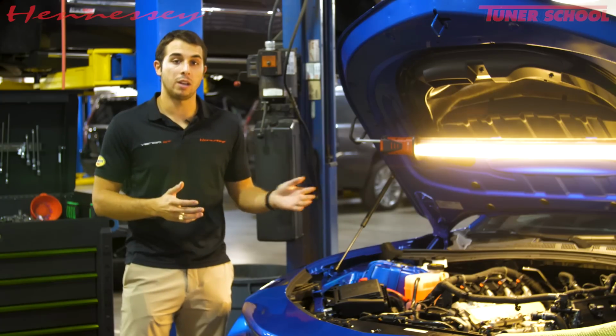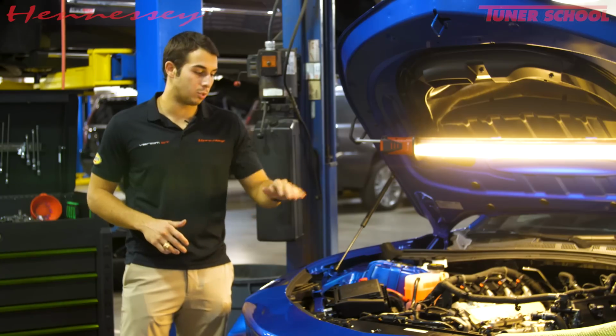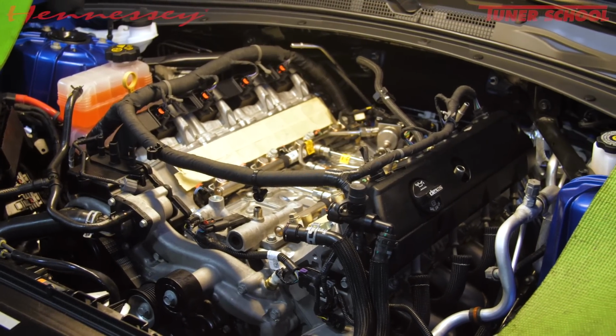So in the last day, Michael has made a lot of great progress on this car. The cylinder heads are now on, the new camshaft is in, the front drive accessories are just about wrapped up, and the fuel system is all back together. And now the only thing that's left is the supercharger.